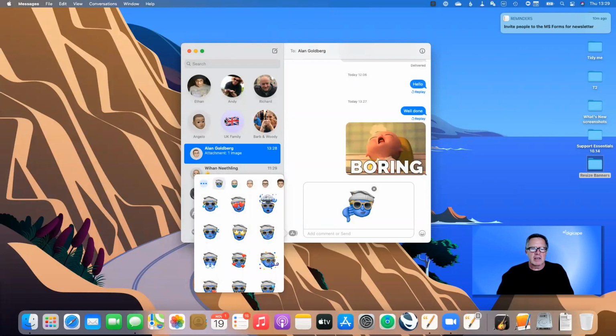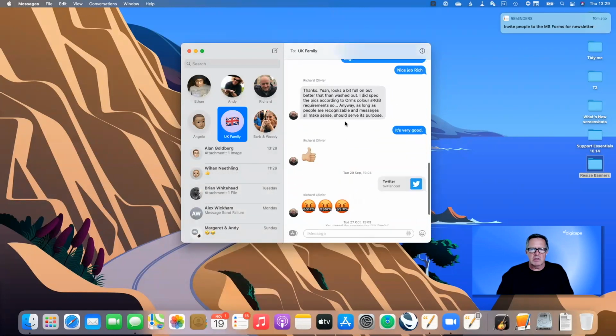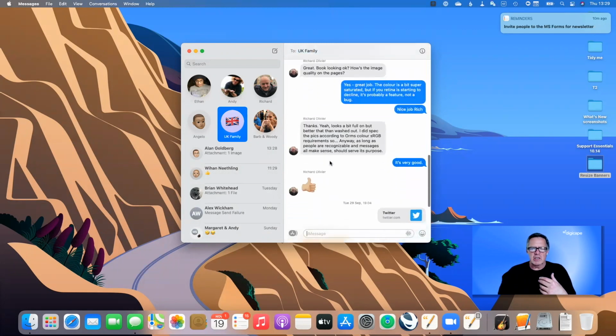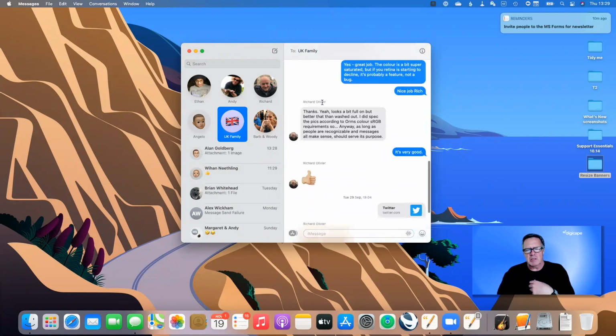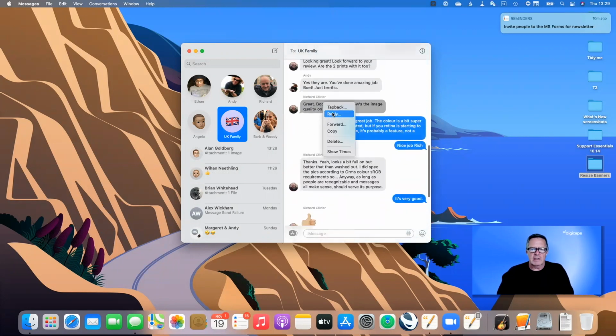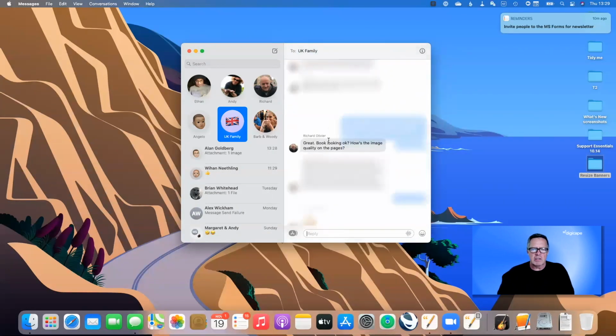Finally, with messages, we can do inline message replies. So if I've got a conversation over here and I wanted to reply to, just like WhatsApp, if this is a group conversation, so this is a conversation between myself and my brother-in-law and my wife, they might be having a conversation and I want to reply to this, but the conversation's gone way off. So if I right-click on here and tap reply, just like WhatsApp, the reply will be inline and it will be attached to that original message.